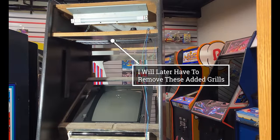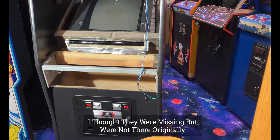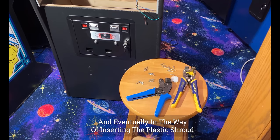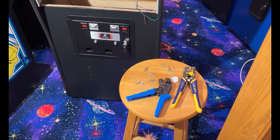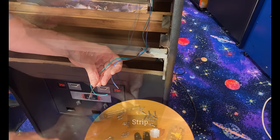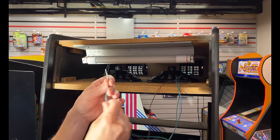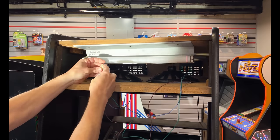Pulled some wires through. They go all the way down to the power board, and I've just got them hanging here so I can put an ending on it, a connection on it. So I've got my tools for that. I've got my wire strippers and my crimpers, and we're gonna make a connector.